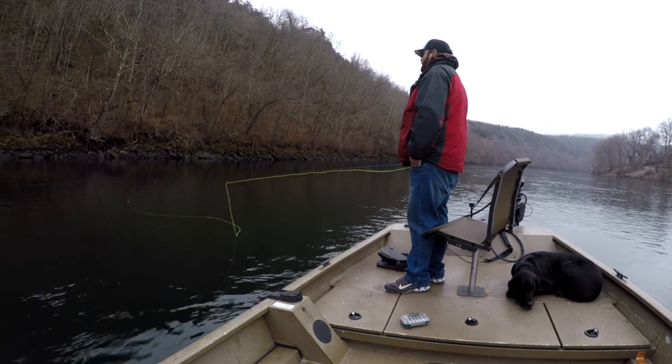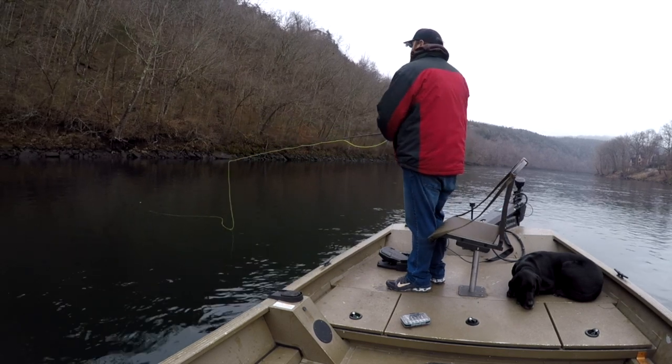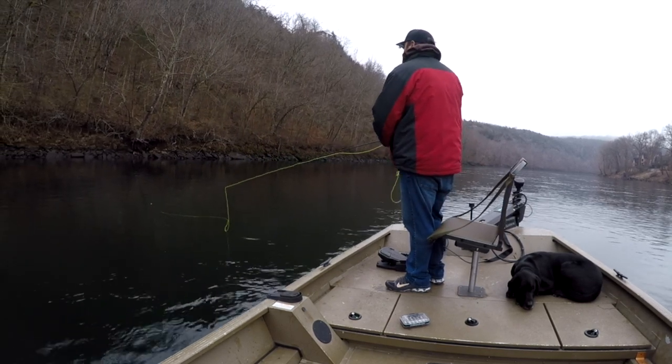We got 2 boats out on the water today. I really haven't heard any fishing reports. One boat said that the power bait was working for them.